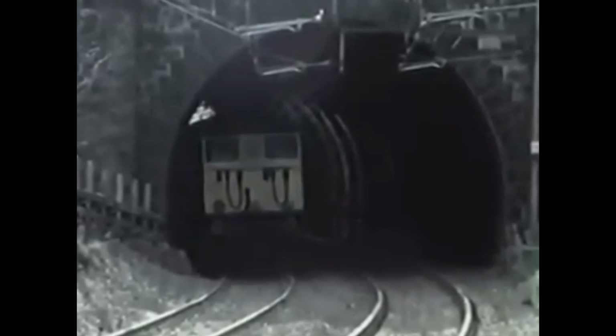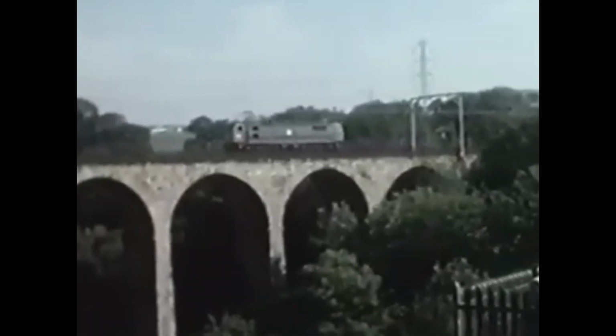Once at the top of the bank, trains pass through Ox Spring Tunnel and over Ox Spring Viaduct to arrive at Barnsley Junction.